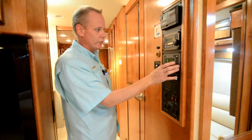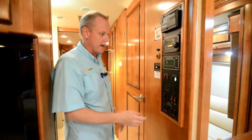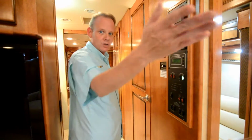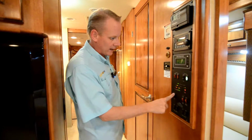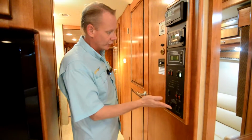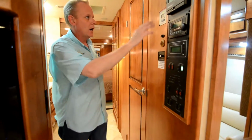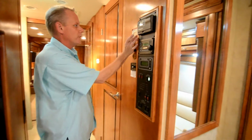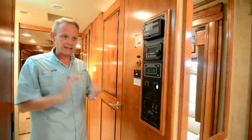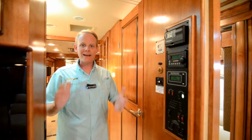Here's your power control system monitor panel. It's going to tell you how much power you have available, whether it be 30 amp, 50 amp, genset, whatever that might be. You've got bay heat right here. You can start your generator from this location or from up at the dash. Right here's your holding tank gauges. Water heater, both electric and gas, and these are your slide out controls. Right here's a control for the fantastic vent, and this is a remote meter for the battery. You can tell the charge of the batteries right there. So I think I haven't missed anything big. So that's the inside of the coach.